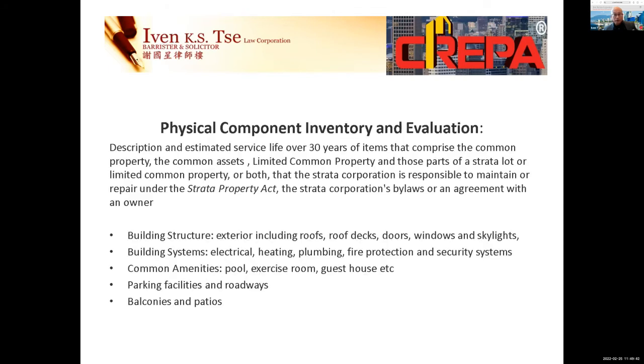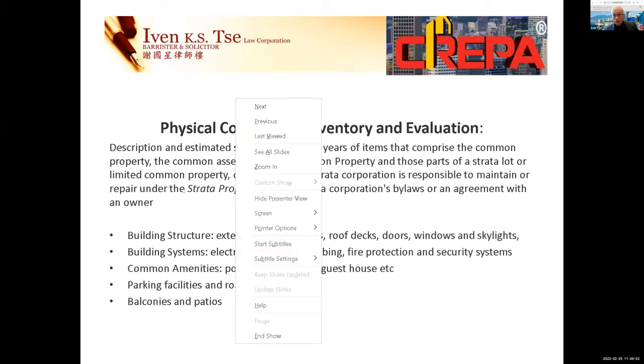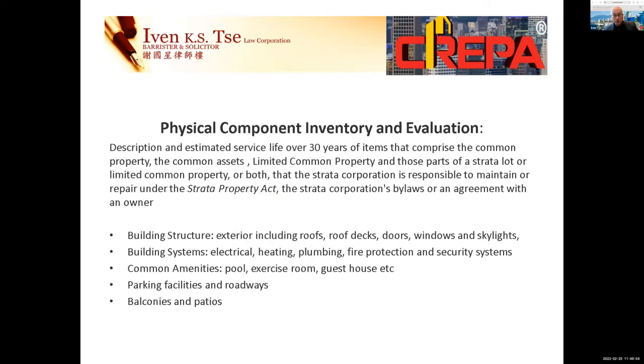But there's also a physical component, inventory and evaluation. The elevators, stairwells, roofs, plumbing, they look at those facilities and see how much time it would take before they fall or break up and don't get used and need to be repaired. It's important to know these things.